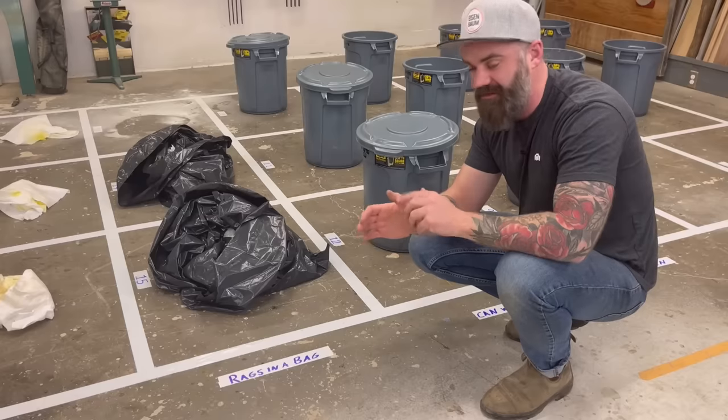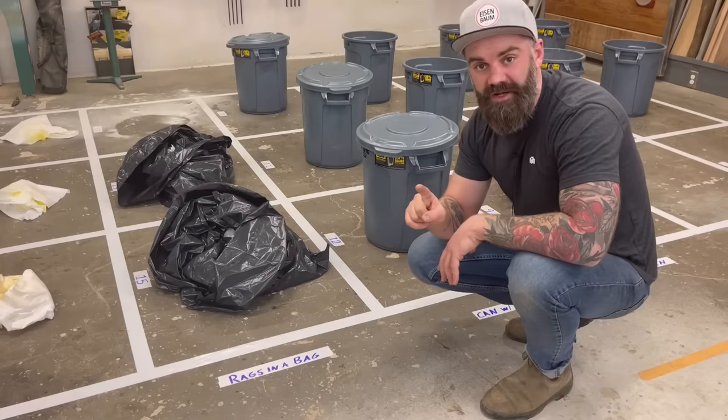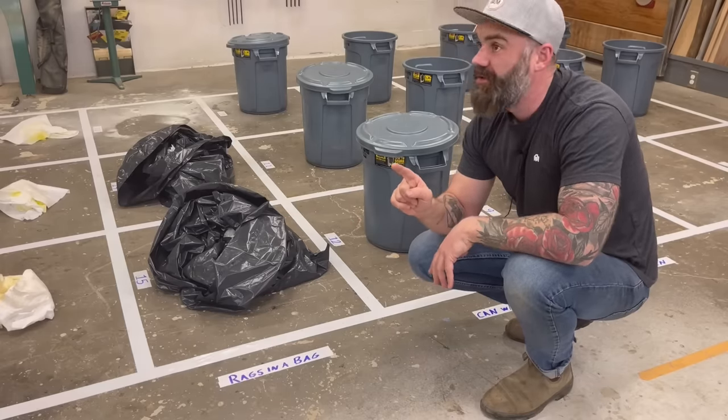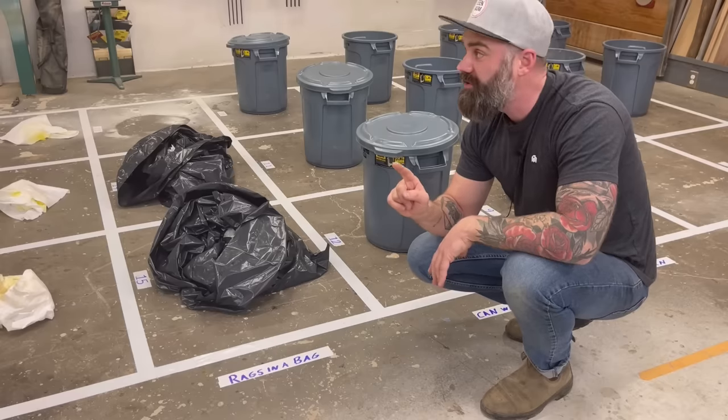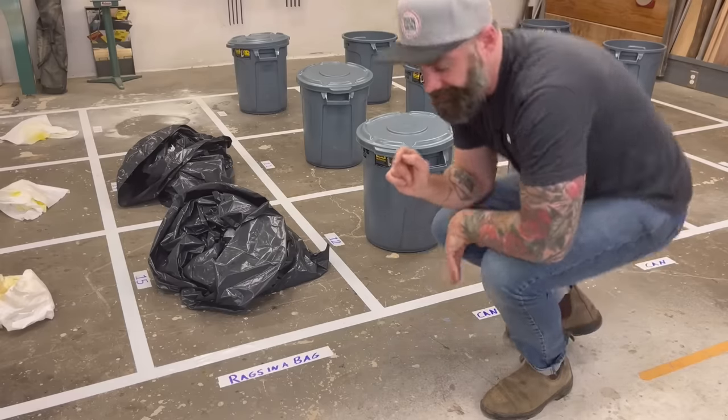Man, I burnt my finger a little bit trying to pick up that bag earlier. But all in the name of science. I'm going to open a door or two and turn on the fan, see if I can get some of this smoke out of here.